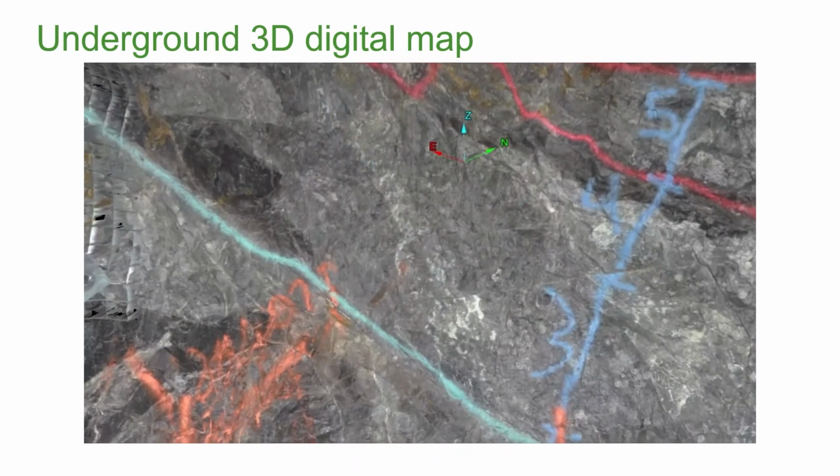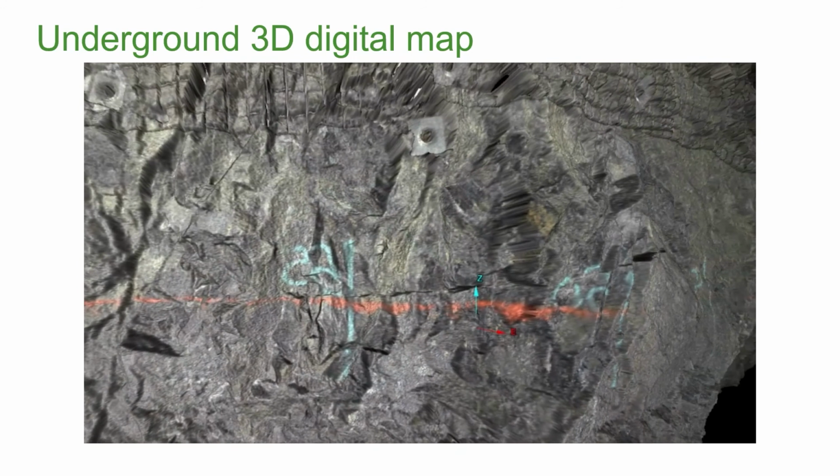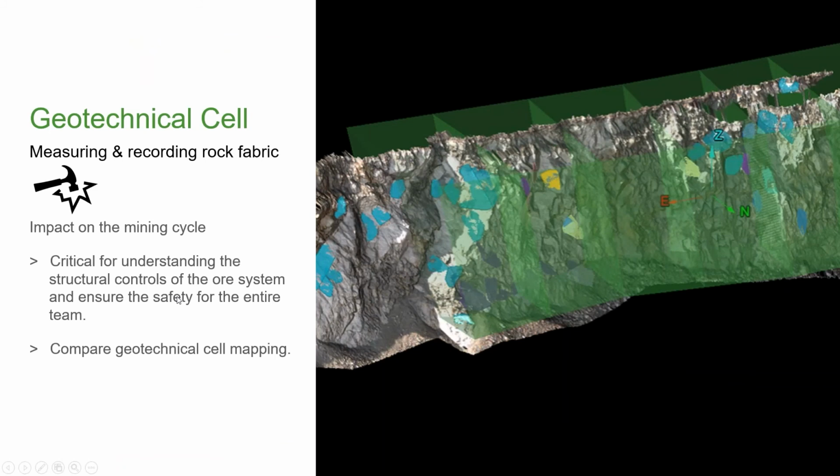So here we have a good example of how when we integrate paper mapping into a shareable 3D platform, we're able to see that detail, see the imagery, and draw conclusions on what we're seeing without seeing all of the detail. So it's really, really nice to be able to do that. And we'll talk about some more opportunities as we go with the other types of mapping.